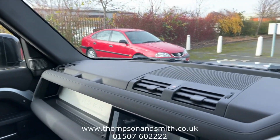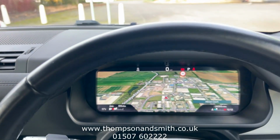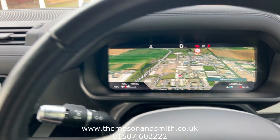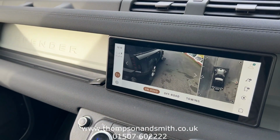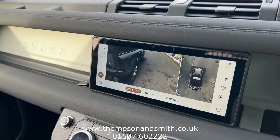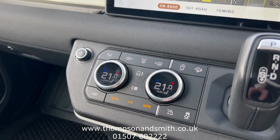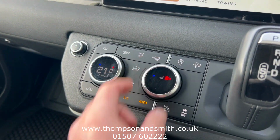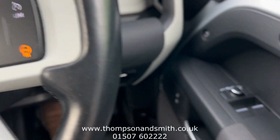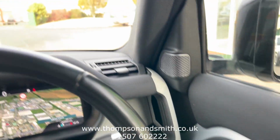As we come in and close the door, we'll see the becoming rare interactive drive display. Okay, so there we've got the Pivi Pro system, which has got surround cameras on this vehicle, reversing cameras obviously, heated seats, climate control, cruise control. There's the heated steering wheel and the folding door mirrors.